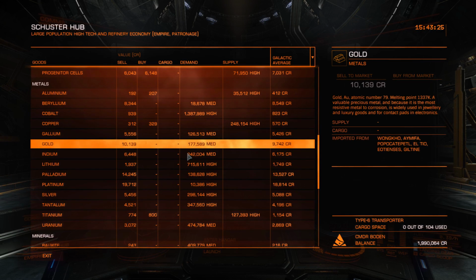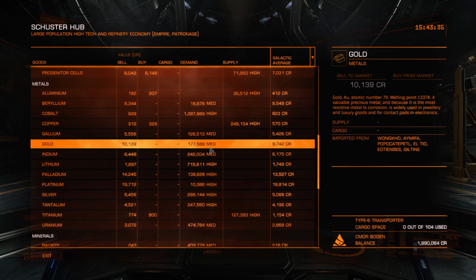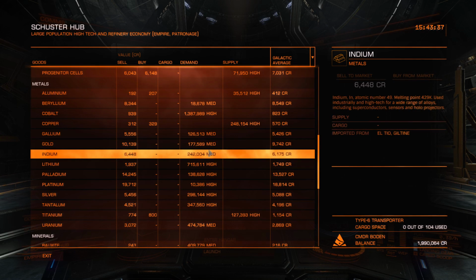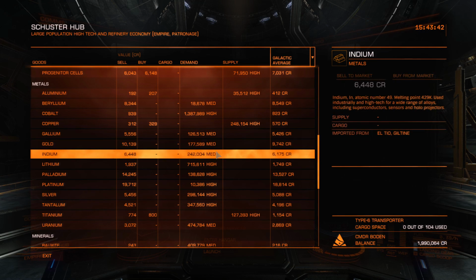and selling indium from there was good at the time, so now of course I've affected the demand. It's now medium demand here, so now I'm bringing back gold, and because of that I'm still making over 1,000 credits because they have a high supply of gold. And again, if that fails, I can just move on to the next thing.